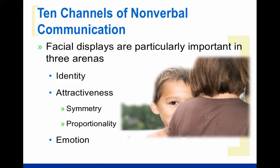Then it communicates our level of attractiveness. Now, across cultures, there's remarkable similarity as to what constitutes attractiveness. And those two things are symmetry and proportionality. Symmetry is how even the two different sides of your face are. No one is perfectly symmetrical, but Denzel Washington and Elizabeth Hurley actually are almost perfect if you want to look them up. Proportionality has to do with the size of your facial features relative to each other.